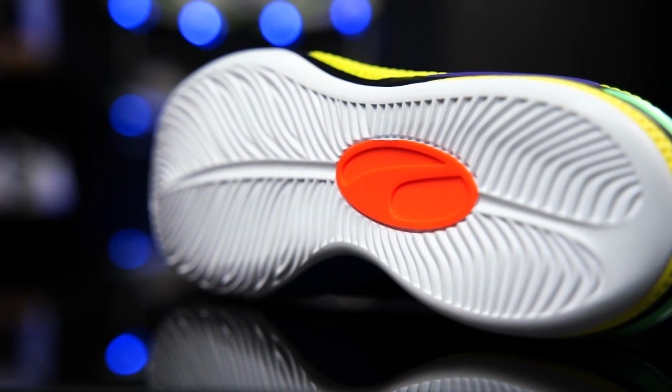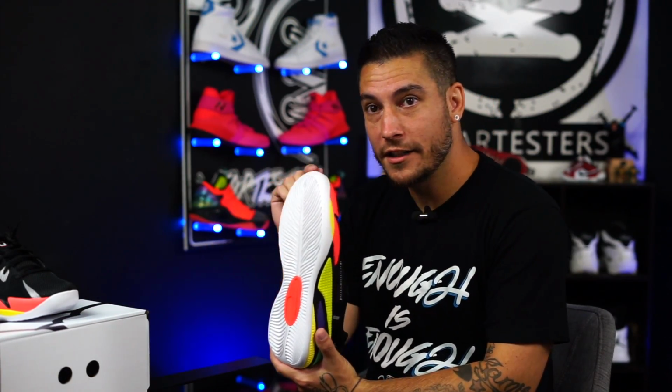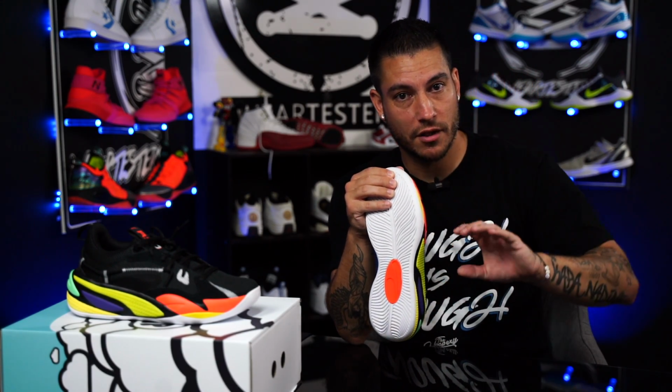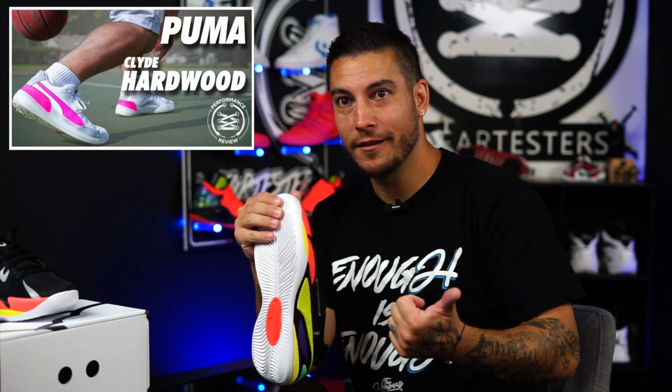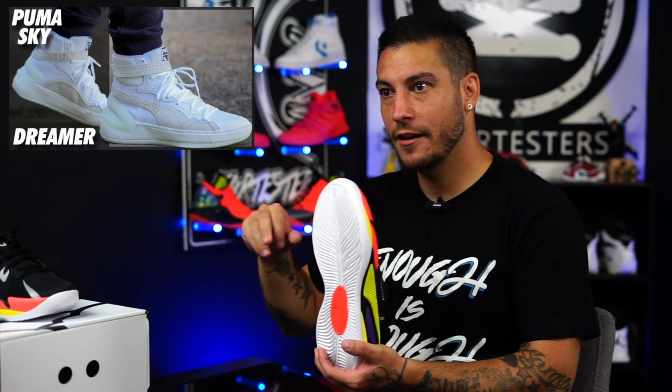So the high abrasion rubber outsole, as they call it. Look at that, man. It feels good. It looks not that great. No, I like it. No, it looks cool. I just don't know if it's going to work. However, the rubber that they use feels just like the rubber that was used on the previous models that I talked about. The Hardwood. Well, I remember that one. What's the high top one called? The Sky Dreamer. Oh yeah, that's right. The Puma Sky, whatever they call the colorway, right?